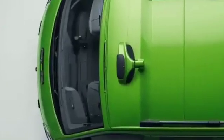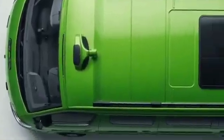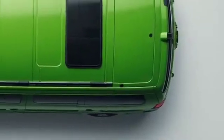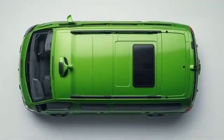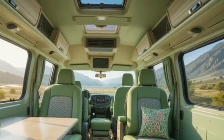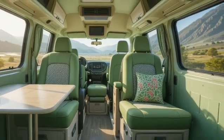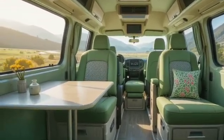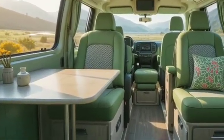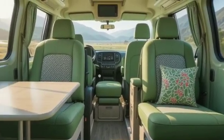Functionality hasn't been sacrificed for style. Clever storage is everywhere. Underfloor lockers, overhead bins, even retractable compartments within the door panels. The rear garage space is modular and heated, perfect for bikes, skis, or camera gear. And yes, the Venus includes an optional wet bath module, complete with water-efficient shower and composting toilet for full off-grid independence.